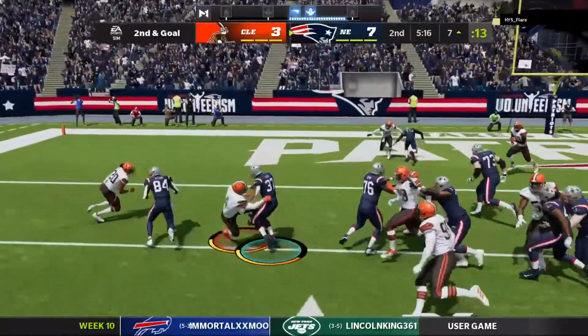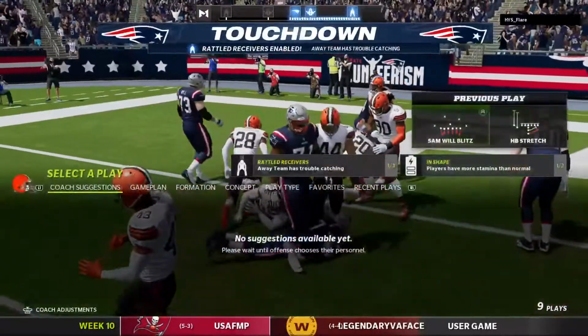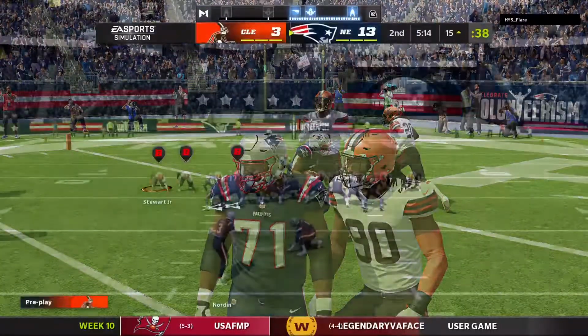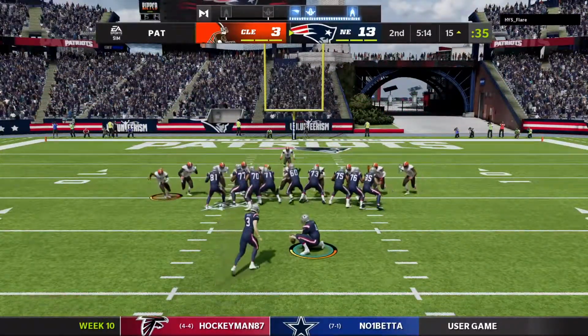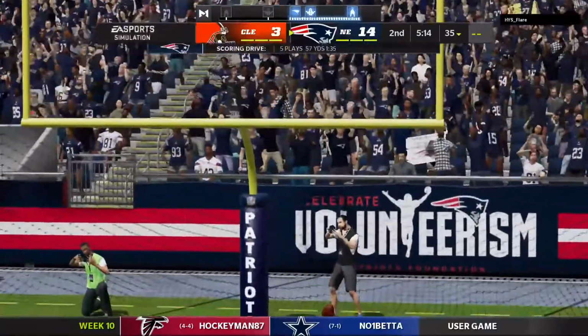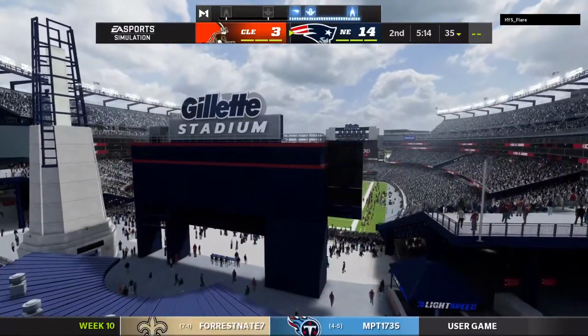On second down, this is Harris, and he'll take it into the end zone for a Patriot touchdown. Damian Harris with his 13th touchdown of the year and second of the game. And the Patriots, they add on to their lead. Extra point splits the uprights, and that pushes the lead up to 11.